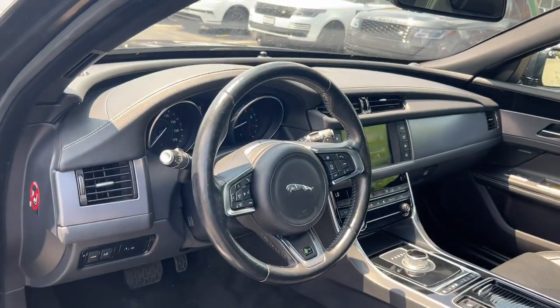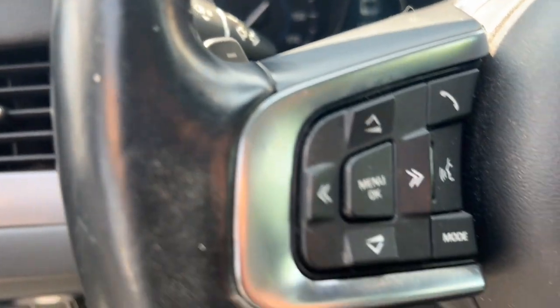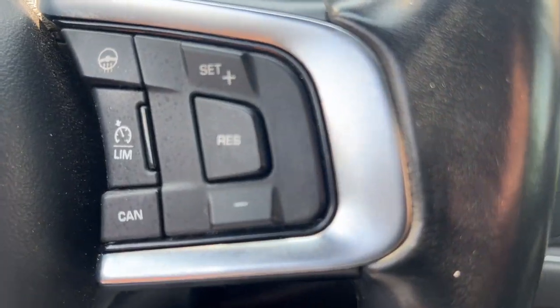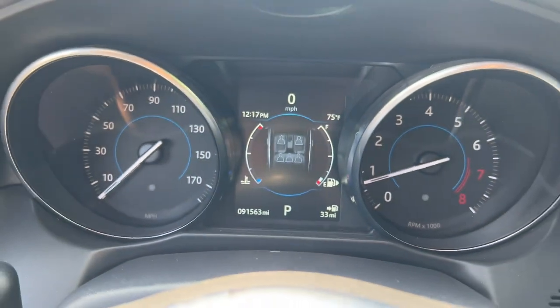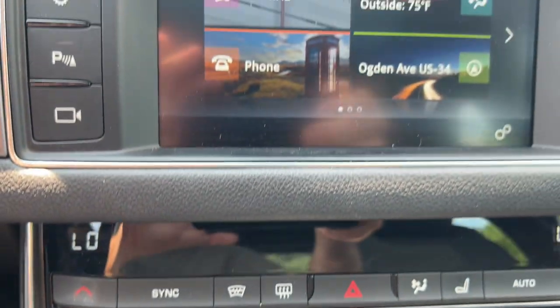These are just some of the great options this vehicle comes with: heated steering wheel, navigation system, keyless entry, moonroof, power passenger seat, heated mirrors, fog lamps, satellite radio, lane keeping assist, backup camera.